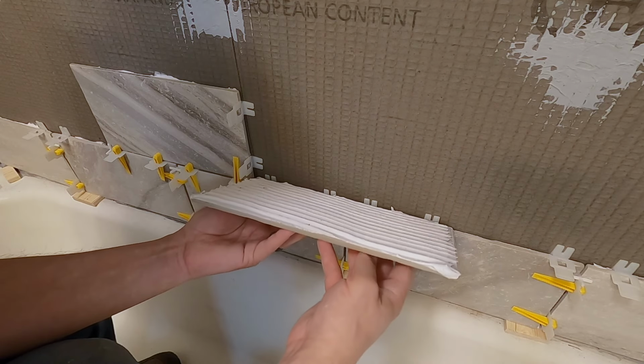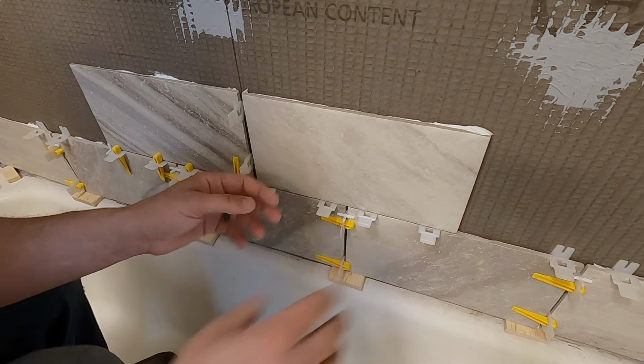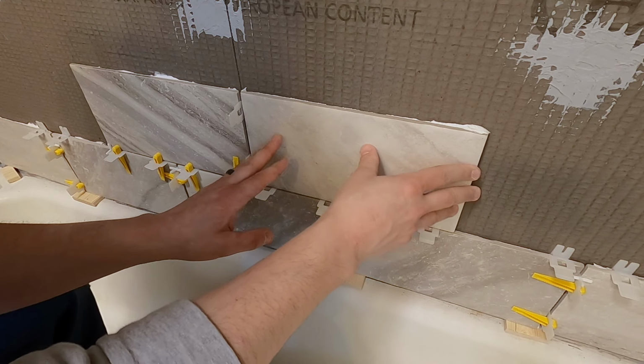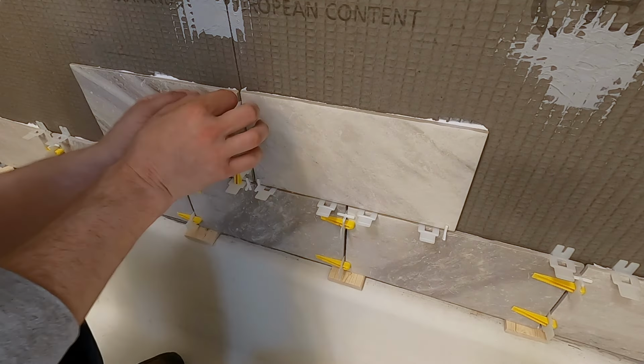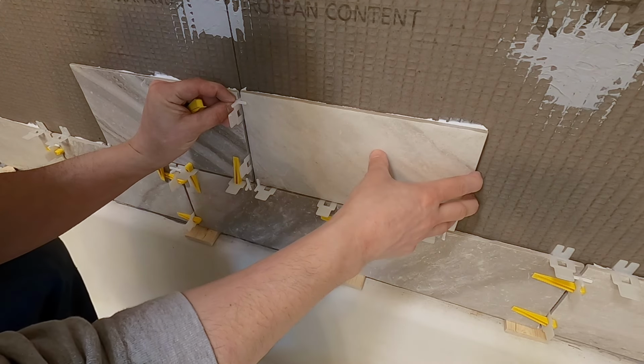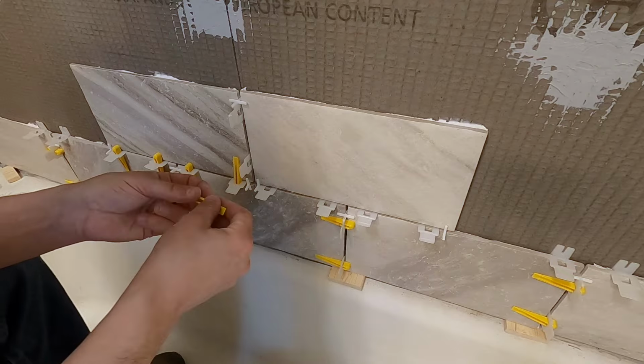And that's basically what you do the whole way up the wall. Just keep an eye on your grout lines. Keep putting these in. And just keep checking these tiles for level as you go, just in case something's off and you have to adjust.